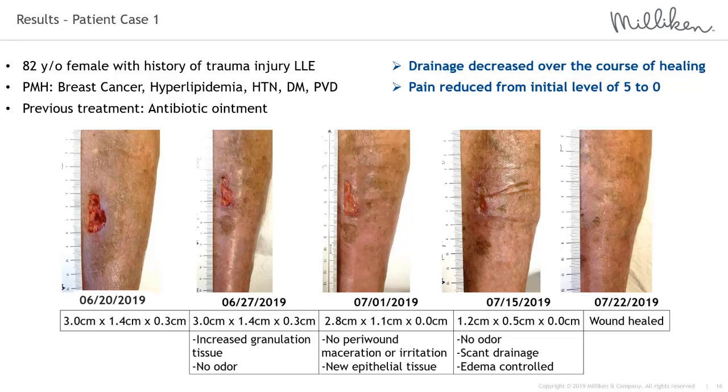The other thing I always say to patients and to my students is that epithelial cells are real lazy. They don't want to go down valleys. They don't want to go up peaks. They just want to go straight across. So you really have to fill in the depth of the wound so that it's flush with that peri-wound tissue to really accelerate epithelialization. So this is a wound that's definitely on the road to healing.